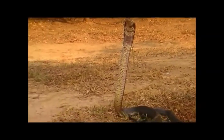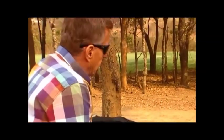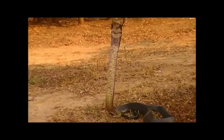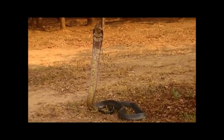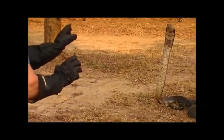But nevertheless, this is a very dangerous snake. It's got a largely cytotoxic venom, like the adders and vipers, with strong neurotoxic components. And a snake like this would kill one of us as quickly as a black mamba would. But nevertheless, as you can see, very, very majestic snake.